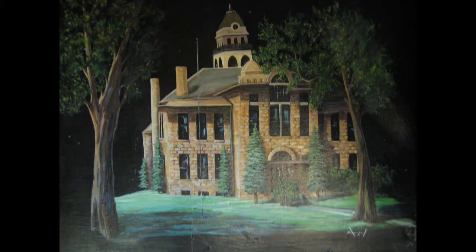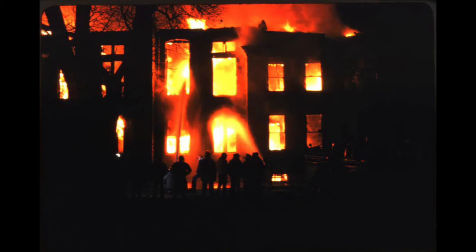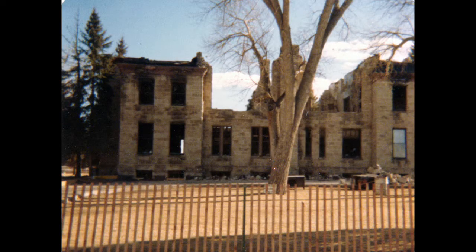Now, right across the street from the church is the Courthouse Square. It was here in 1889 that began construction on our beautiful Rhyolite Courthouse. Beautiful building. Unfortunately, it was destroyed in a fire in 1978.